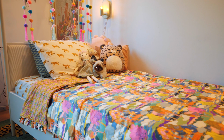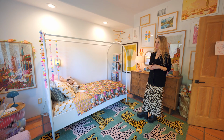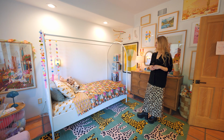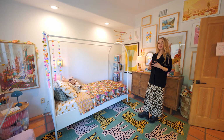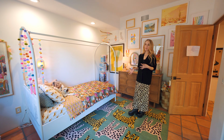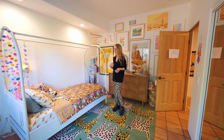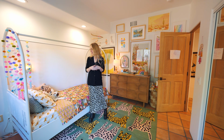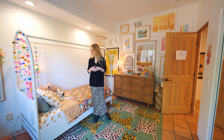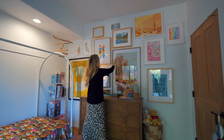She has a really interesting way that she likes to put things together, my daughter, and so I've tried as much as possible to let go and let them inform what's happening in their space, but also I have to be okay with it. So I think we've accomplished that. It's kind of an evolving situation, but this definitely feels like her, and it's fun.